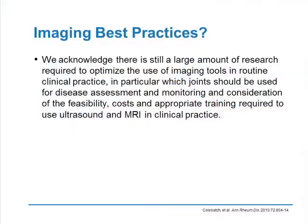that these techniques are more sensitive and more precise than our physical exam, but at the end of the day, they say that we acknowledge there is still a large amount of research required to optimize the use of imaging tools in routine clinical practice. In particular, which joint should be used for the disease assessment and monitoring, and consideration of the feasibility, including costs, appropriate training required to use ultrasound and MR in clinical practice. So Elaine, in the United States, are these things ready for prime time?